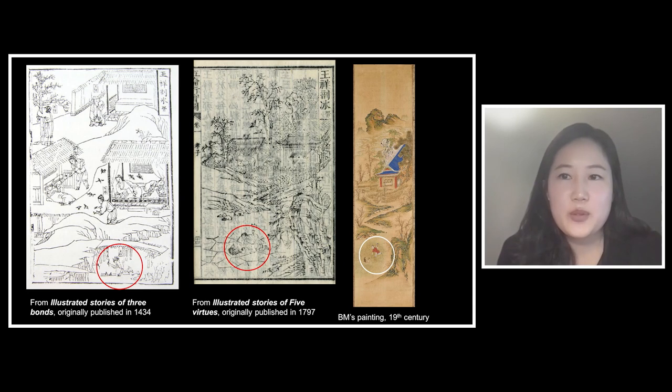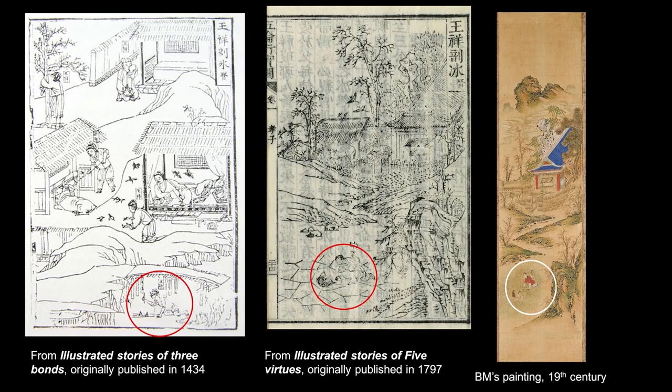The British Museum screen took the woodblock book's illustration that we've seen in the previous slide as its model. All three pictures here depict the story of Wang Xiang catching fish for his stepmother. And here we can see how the pictorial organization changed over time. The one on the left is from the Illustrated Stories of the Three Bonds, originally published in 1434. The illustration here employs a simultaneous narrative depicting several episodes of this one boy portrayed in a single unified pictorial space. By the time we get to the 18th century version in the middle, some of the visual clutter was edited, and there is a focus on a single moment, a single most memorable moment, which is breaking the ice in the river to capture the fish.